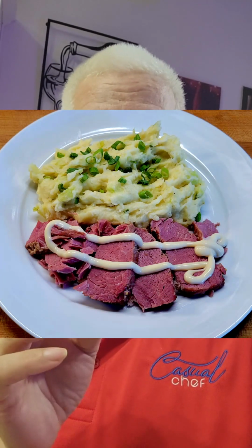So we both enjoyed the corned beef brisket and colcannon. It was a nice time. She even hung out a little bit afterwards. So yeah, it was good.